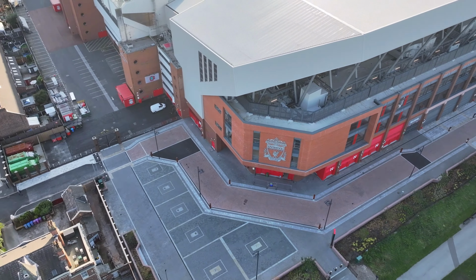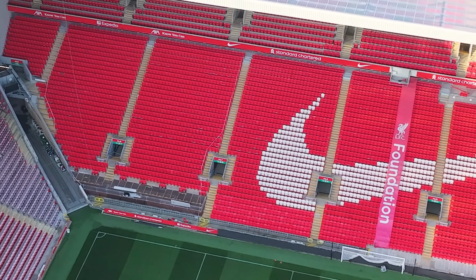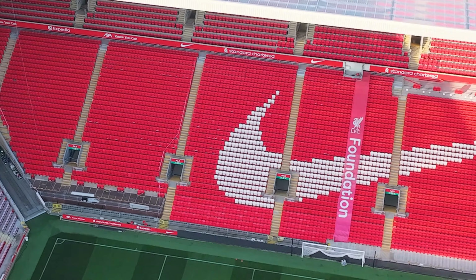We'll come around and take a look over the pitch. Got the lighting on the pitch at the moment. Just looking at the Anfield Road stand roof. Just got a corner section to go. And this last section as well.